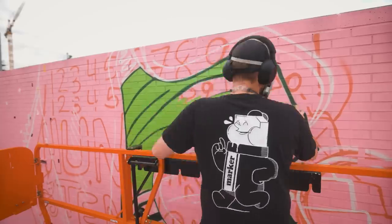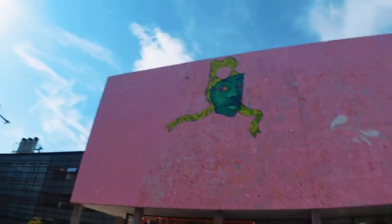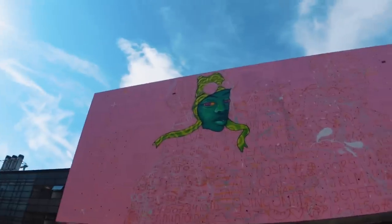This green bandana was pretty tricky because I really wanted to put kind of a pattern on this fabric. Let's see how it looks from the ground. And boom. Ooh, that looks good. God, I love murals this size because if you have a little bit of jank up there, from the ground it's like, oh, it looks all good.